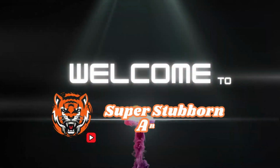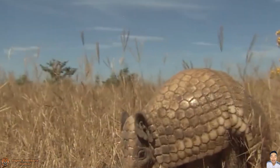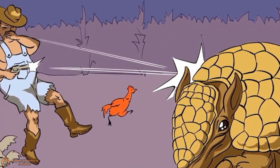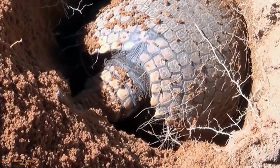Hello. Today we journey deep into the odd and armored world of a creature unlike any other. It's not a turtle, it's not a rabbit, and despite what Texans say, it's definitely not a possum on the half shell. It is the armadillo.